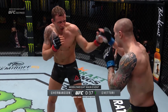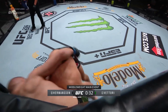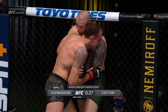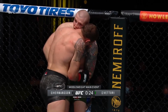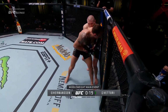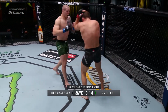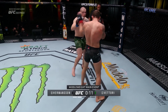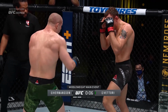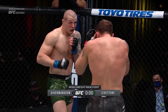Threw one earlier. Let's see if he sees it again. He's more interested in trying to get this fight down. He couldn't do it earlier. Ooh, that's a good knee, though. Yeah, nice adjustment there by Hermansson. Vettori supremely comfortable in these clinch situations. See that slip off? He's always slipping off to his right. Hermansson to the body. Oh, nice stick by Vettori.